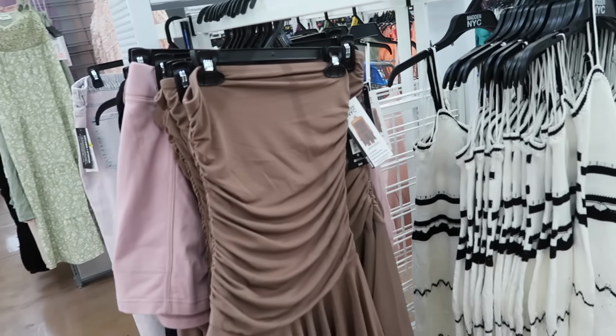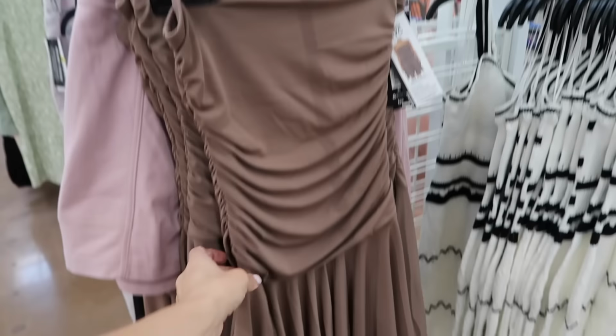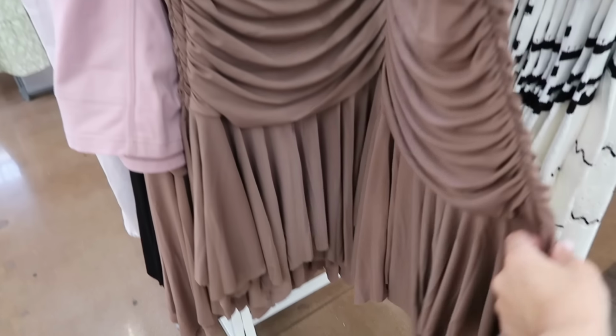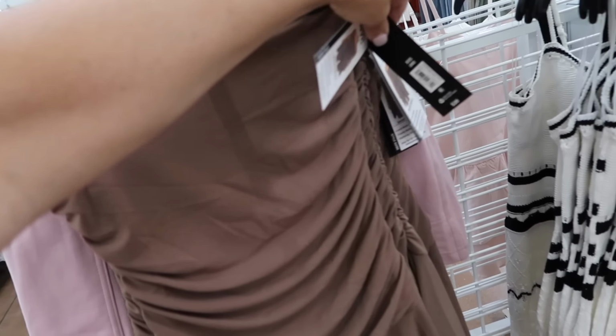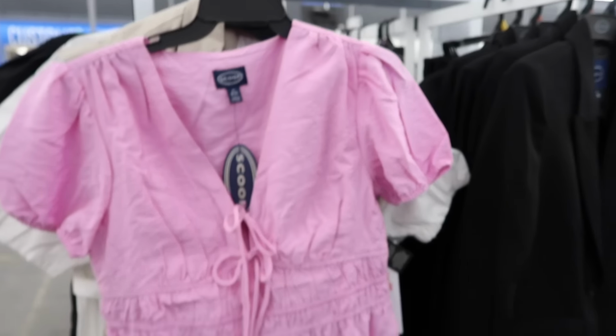New dresses from MADDEN NYC. These are strapless. They have the ruching on the side, flowy through the front and the back. In the brown, also comes in black, and these are $20.